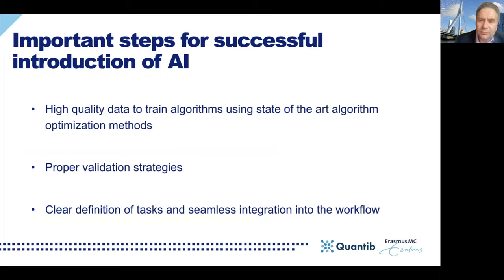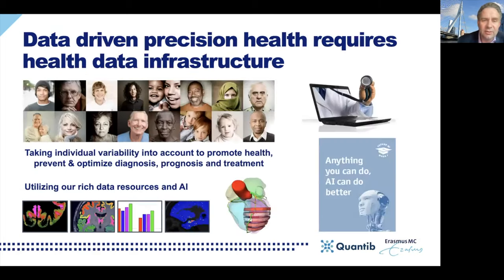So I think there's an enormous potential and promise of these technologies, but really we need to work together, academia, industry, clinical end users, in order to ensure that these algorithms make a positive impact in clinical practice. So first and foremost, in order to have good quality algorithms, we need to train algorithms with state-of-the-art methods on high quality and large numbers of data that are representative for clinical practice. So in that sense, it's important that we collaborate to ensure that algorithms are optimized in a multi-center setting. Then we need proper validation strategies. You need to be able to evaluate the performance of algorithms in order to know how you can use them in clinical practice. And finally, it's important that these kind of algorithms are seamlessly integrated into the workflow.